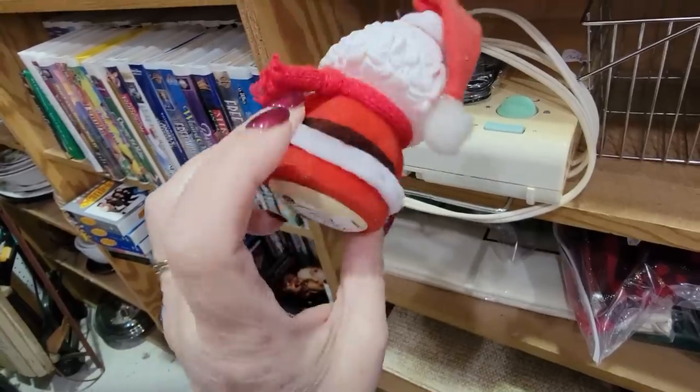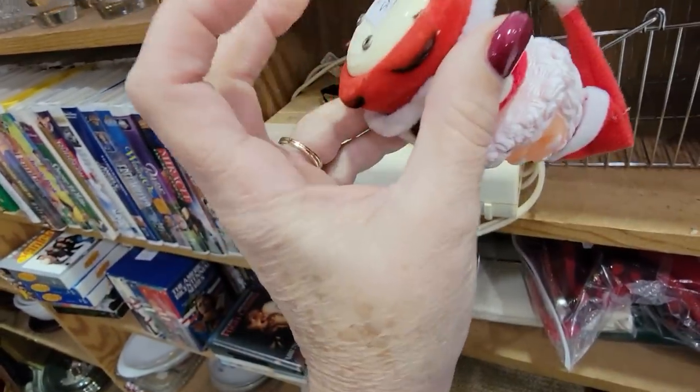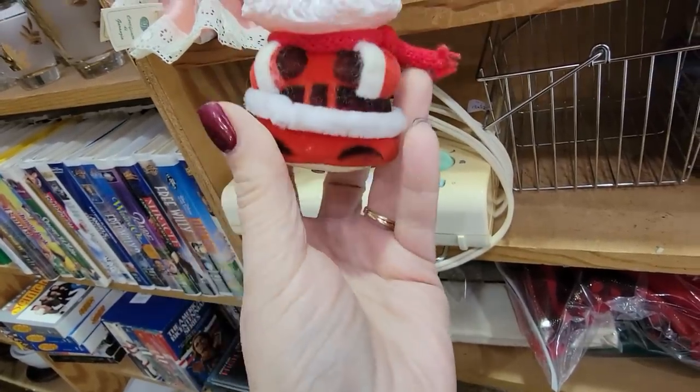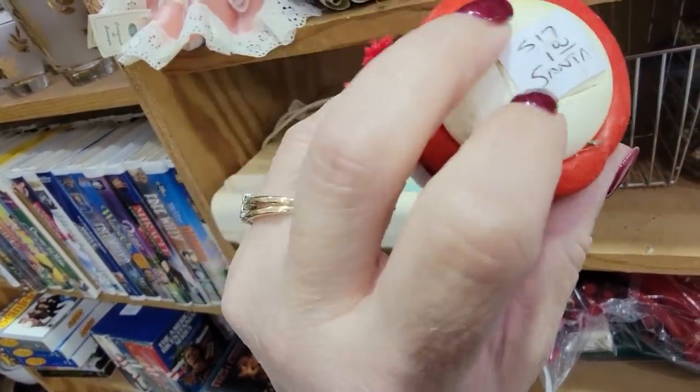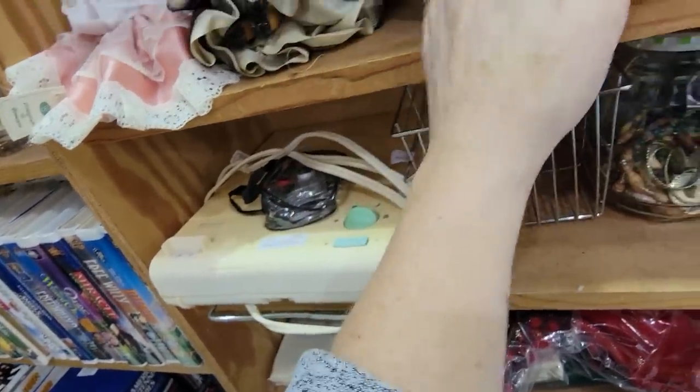So this, he's made in Taiwan. He's a dollar. But I don't know. It's sort of like one of those chicks that they had at Easter and you put your finger on the sensors. But I wonder if he chirps. Would he chirp? But he takes one of those like little square batteries. I don't know. I'm kind of curious.